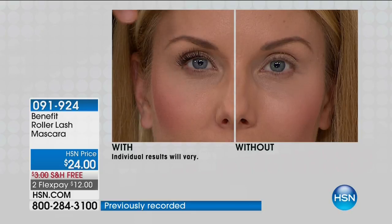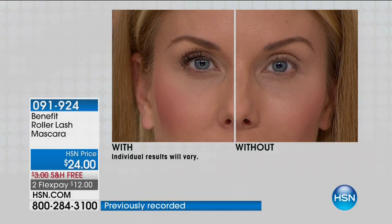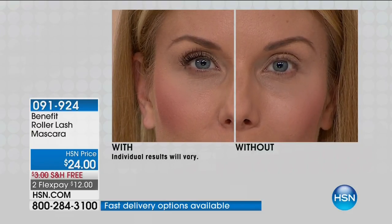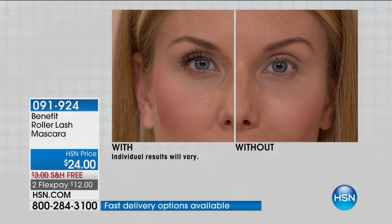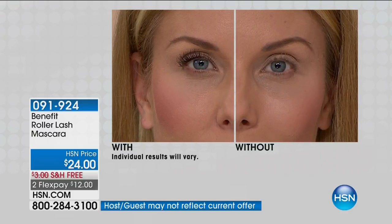Look at her lashes. Why are they literally touching her eyebrow? And that was one coat, one application, that she did herself and you watched it happen. It's not like she had to put it on and then wait an hour for the curl. Exactly. You see how fast that was.